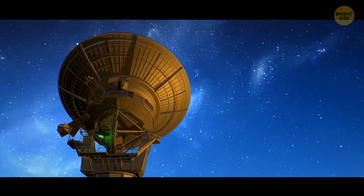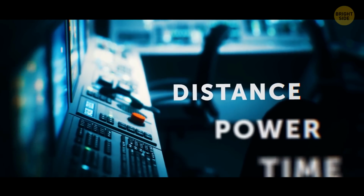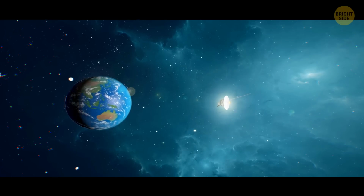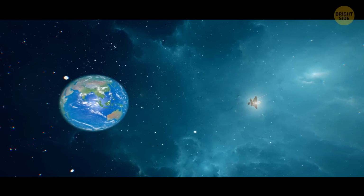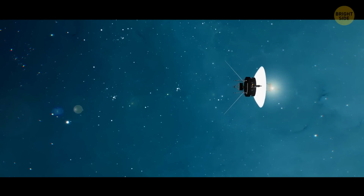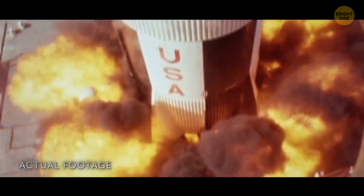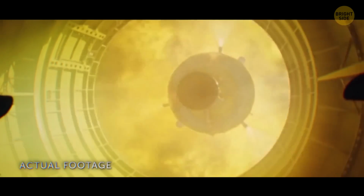Now, when it comes to sending and receiving signals in space, there are 3 factors you should keep in mind: distance, power, and time. The farther away a spacecraft is, the farther a signal has to travel before it reaches it, and the longer it takes for this signal to catch up with the spacecraft. And when it finally gets there, it's extremely weak. Another problem is that once the spacecraft is launched, it can't be upgraded. It's literally stuck with the technology it was outfitted with.